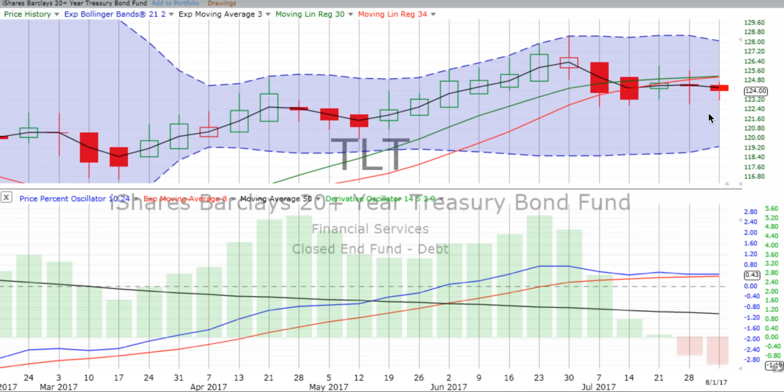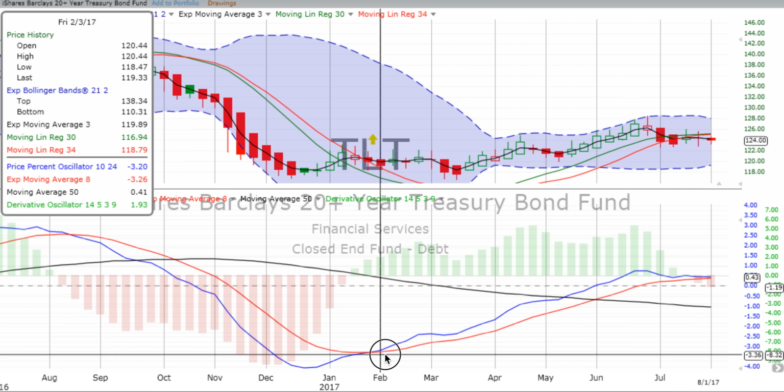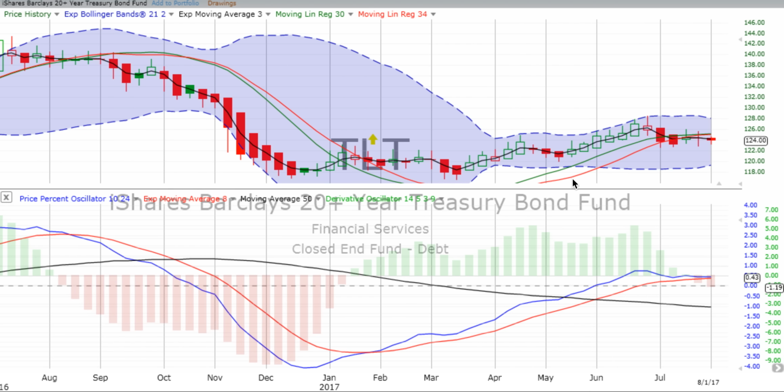If the market takes off up again, you can expect bonds to cross over and go down. If, however, the market drops, you can expect bonds, since they're already in a confirmed up move, since we had a crossover back on February the 3rd, to be expected to take off again.